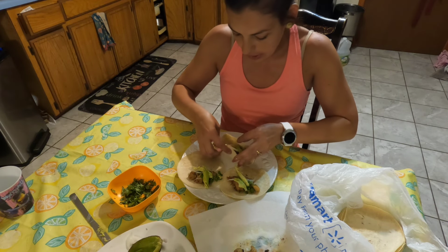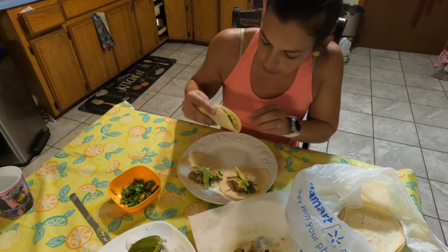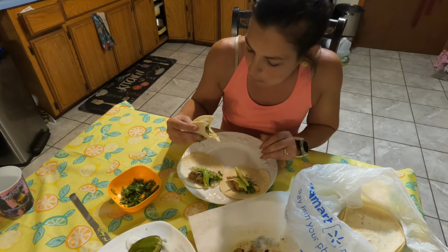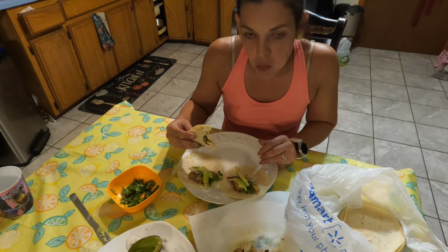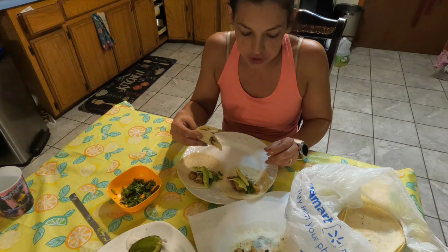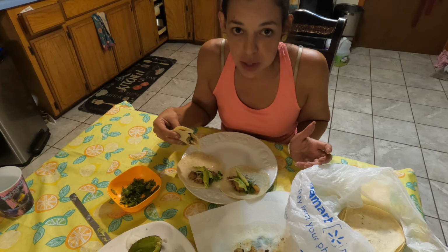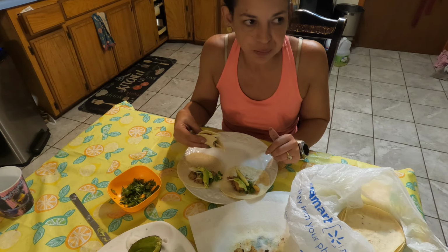So I'm going to go ahead and I am going to try my taco. Woohoo! Mmm. So it's got the hot fish in it, and then your cold, fresh tasting ingredients. So, guys, this is how we do tacos sometimes. I just wanted to show something different other than the deep fried nuggets and fish fry.